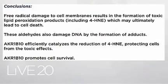gene responds to free radical damage, which results in formation of toxic lipid peroxidation products. So that broadly is T-bars. More specifically, it's talking about one of those products, 4-hydroxynonenal, 4-HNE, which may ultimately lead to cell death. These aldehydes damage the DNA. They can cause mutations. And this gene, the gene product, efficiently catalyzes the reduction of 4-HNE, protecting cells from toxic effects. What does Protandim do to this gene?